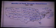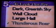Montana's tornado season averages from May through July. If a tornado watch or warning is issued, what should you look out for? A dark, often greenish sky, a wall cloud, some large hail, or a loud roar similar to a freight train.